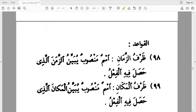Now we come to the قواعد. ظرف الزمان as we've already defined. Please, these are for memorization. ظرف الزمان اسم منصوب يبين الزمن الذي حصل فيه الفعل. That is just the definition as we've seen. And ظرف المكان is what? اسم منصوب يبين المكان الذي حصل فيه الفعل. حصل بمعنى وقع, بمعنى حدث, to occur.